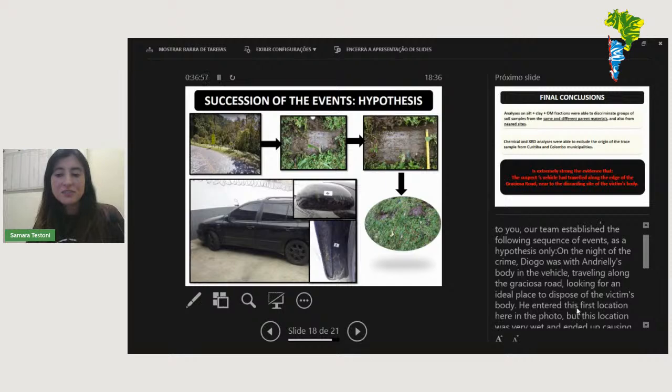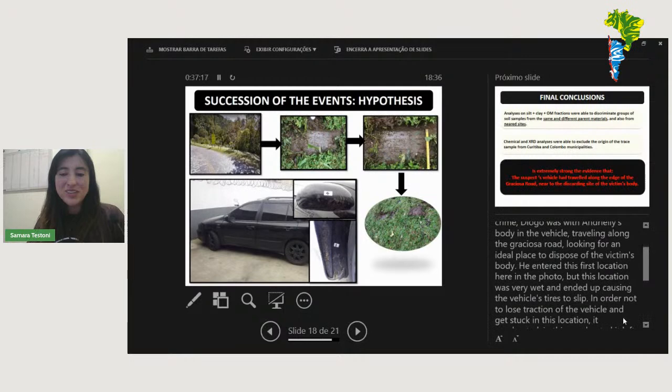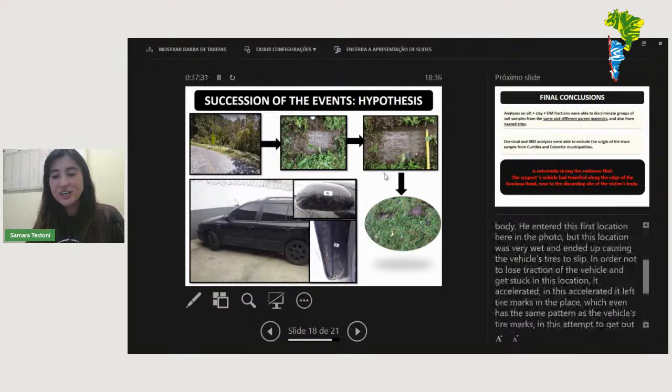He entered this first location here in this first photo, but this location, as you can see here, was very, very wet and ended up causing the vehicle tires to slip. In order not to lose the traction of the vehicle and get stuck in this location, he accelerated here. In this acceleration, he left tire marks in the place, as you can see here in the photo, which even has the same pattern as the tire marks of the suspect's vehicle, actually.